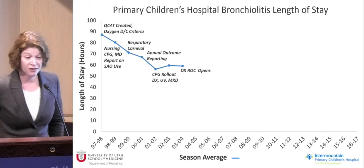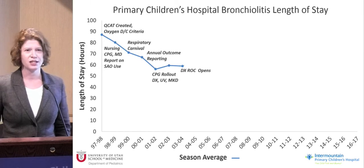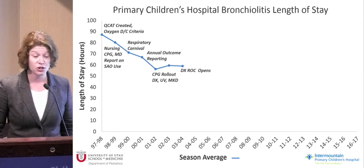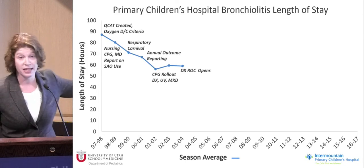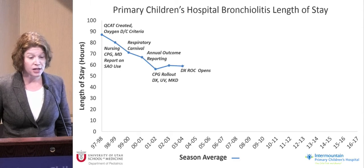Back to our run chart. So QCAT was created in 1997, but what we may not know, I think we think oxygen discharges are a fairly new phenomenon. We started them in 1997 with the first standard oxygen discharge criteria. The QCAT team went on to have some amazing outcomes. Obviously, look at that impressive reduction in length of stay through standardization.